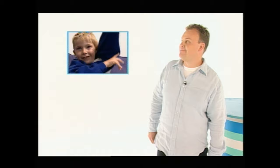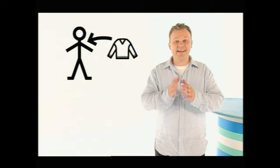Adam's getting dressed. Look. Getting dressed. You sign. Getting dressed. Oh, look! It's Grandad Tumble! Look! Grandad! You sign. Grandad.